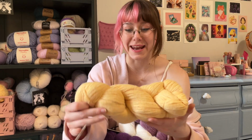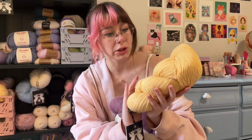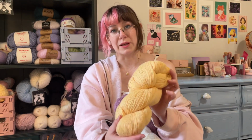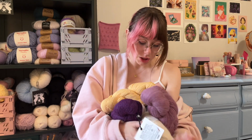This is the lemonade color. Oh, my perfect yellow. It's not too orange, it's not too neon. It does have a little bit more orange in some places, but overall it just makes a really pale, oh, that's so pretty. So these are all the colors I got.